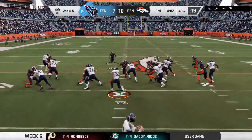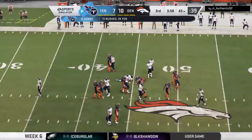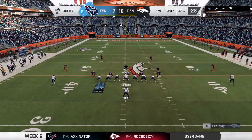Ready? They'll run it again with Henry. And he will be brought down at about the 43 that time. Still a couple yards short of the first as the 3-yard gain brings up a third down.